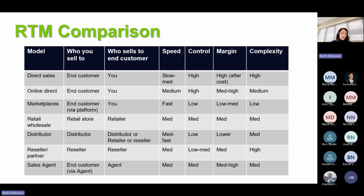And then on the indirect routes, the marketplace route, you sell to the end customer via the platform. You have to get that product to the end customer, but you're getting that speed because you have the listings. You will have, however, a much lower level of control. You will sacrifice margin, so the margin that's left will be low to medium, but there's also a lower degree of complexity in that route.